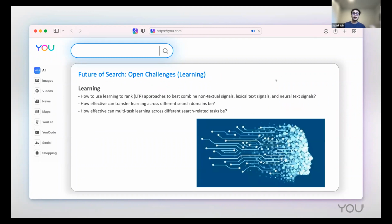Next slide. There's also a variety of challenges related to learning, which refers to learning embeddings as well as retrieval and re-ranking models. One question is around learning to rank. We've talked about all sorts of signals we can get, and documents also have other signals, like non-textual signals, such as the number of likes or some notion of popularity. So how do we use LTR approaches across various types of signals with low latency? That's another question. Another one is around how effective can transfer learning across search domains be?